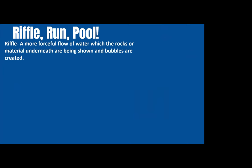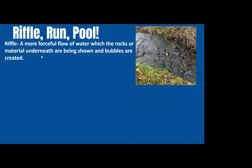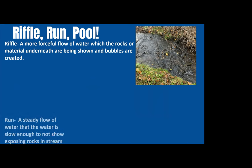Riffle, run, and pool. A riffle is a more forceful flow of water, in which the rocks and material underneath are shown and bubbles are created. And so that's a riffle right there.